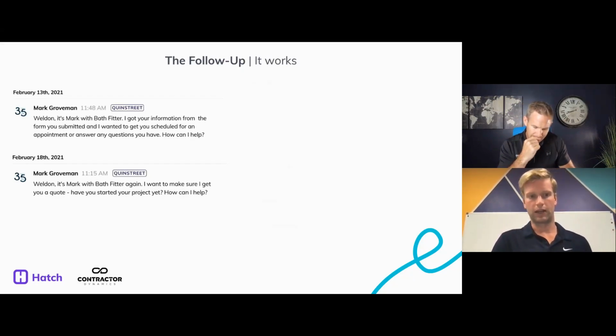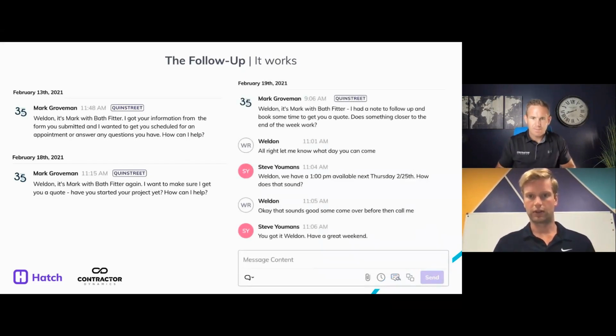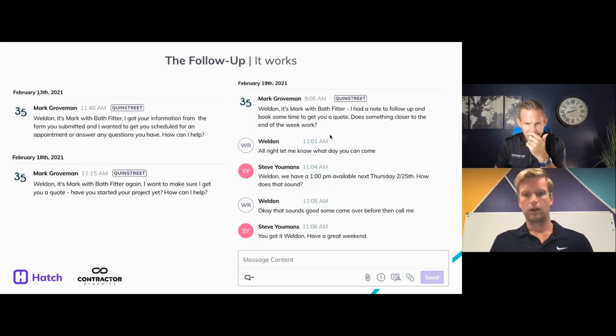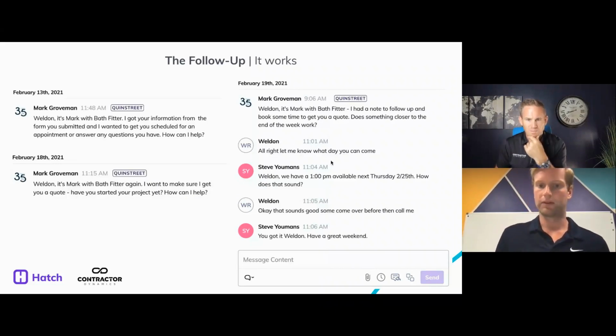They had to follow up on the 18th. And then eventually on the 19th, they followed up one last time: I had a note to follow up and book some time and get you a quote, does something closer to the end of the week work? This was all automated, okay? Weldon finally responded and said, all right, what day can you come? They said, yeah, we've got a 1 p.m. available.